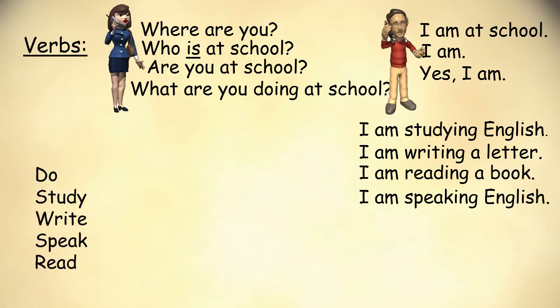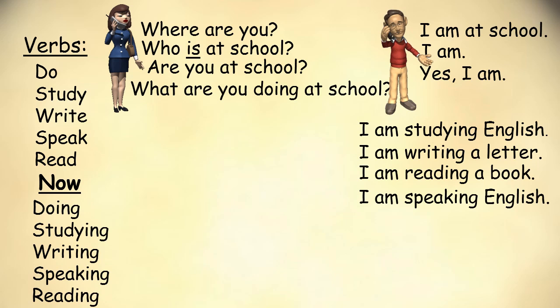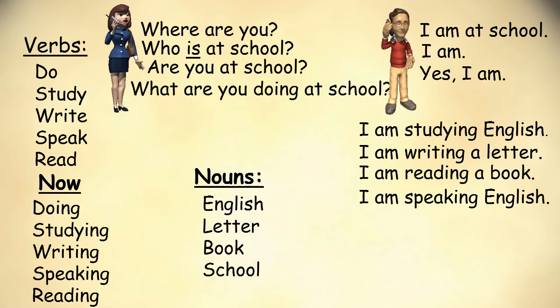Verbs: do, study, write, speak, read. Now, doing, studying, writing, speaking, reading. Nouns: English, letter, book, school.